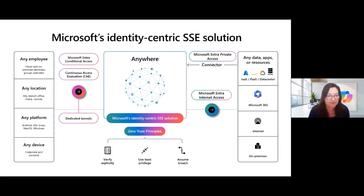They're going to connect to their closest point of presence, and they're going to be tunneled into Microsoft's private global wide area network, where they're going to then be routed to the resources that they need across that network. One of the largest private wide area networks in the world, from any platform, any device. And that integration with Entra ID is going to give us the integration with conditional access policies, device compliance, continuous access evaluation and risk analysis, all through dedicated tunnels. You can see on the right-hand side where we emphasize any data, apps, resources. We're looking at your private data, Microsoft endpoints, internet, all the data that you're trying to access. So the key to this approach is really that integration with Entra ID.